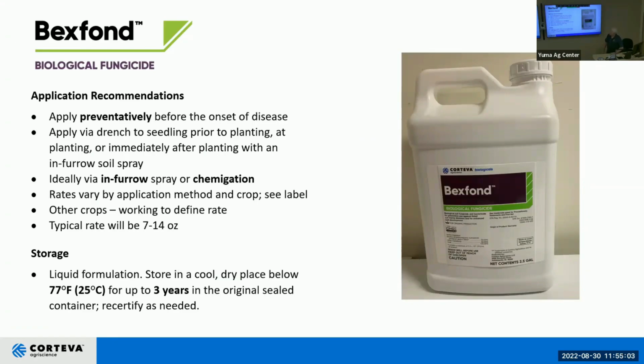Application recommendations: apply preventatively before the onset of disease. Apply via drench to seedlings prior to planting, at planting, or immediately after planting. Ideally via in-furrow spray or chemigation. Those would be the two preferred ways to apply it. Rates vary by application method and crop. See the label. The label rate range is typically 7 to 14 ounces.